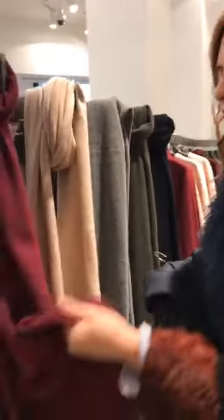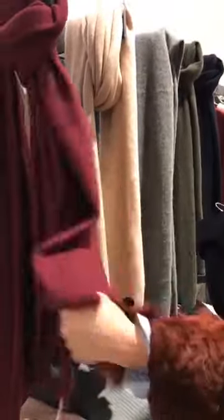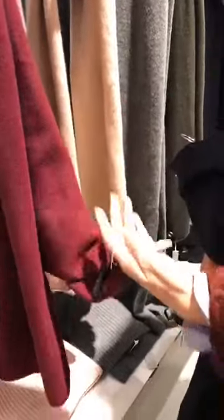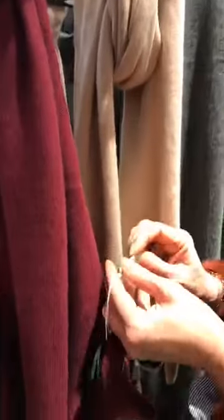Every year for Christmas they do these cashmere scarves, and they are really nice cashmere. I've bought them every year and they never pull. I've had them for years. I have a navy one I absolutely adore. I'm going to tell you how much they are.